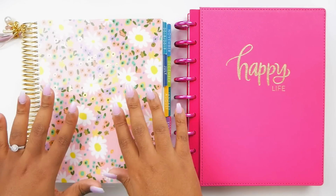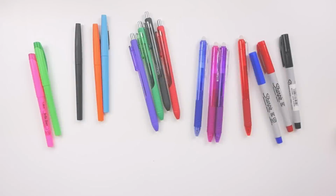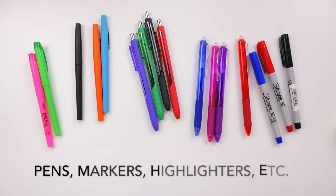This is my planner that I use every day, but again, it's really just about how busy your life is or what it is that you're planning on planning. So again, the first thing you need is a planner. The next thing that you're going to need is a good pen.